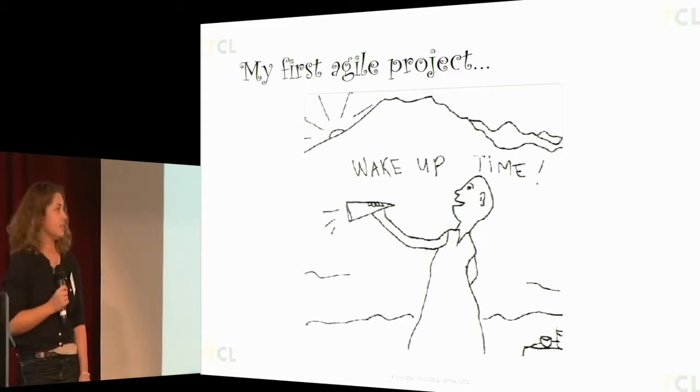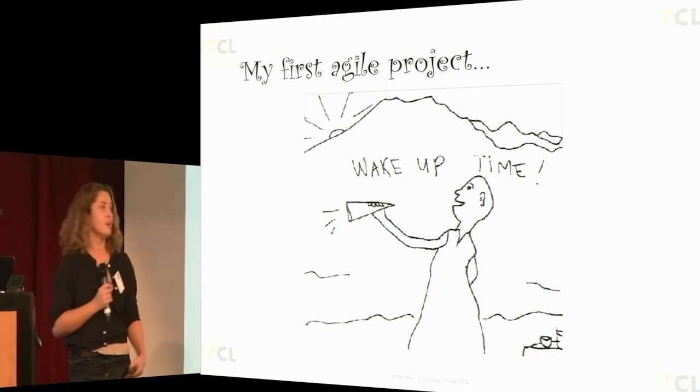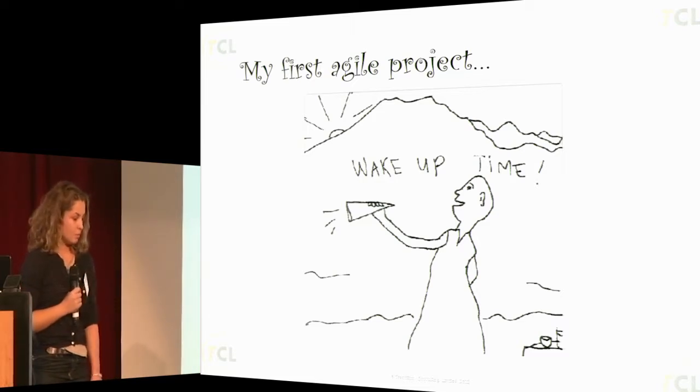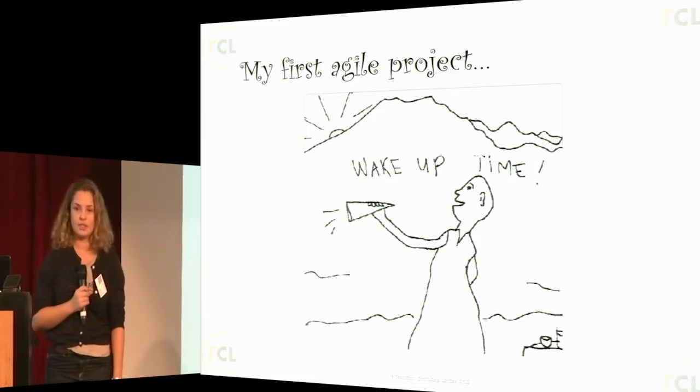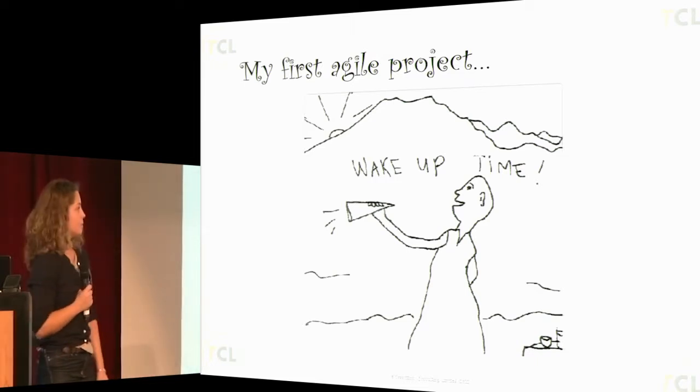Being Agile is about taking responsibility. It's about inspecting and adapting and making steps in the right direction. So once I had this revelation, I started looking around in my team, and I realized there were some other people there that were quite frustrated with the situation as well.